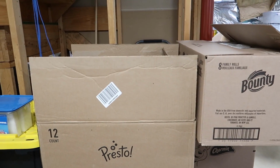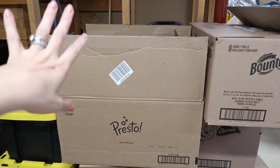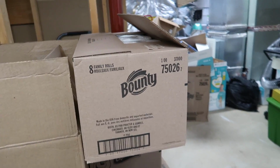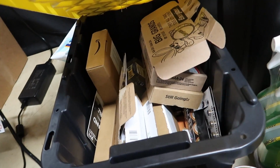And then of course I keep a back stock. None of this is organized. I need to organize all of this stuff, but I keep back stock of paper towels, toilet paper. We keep a big bin of batteries.